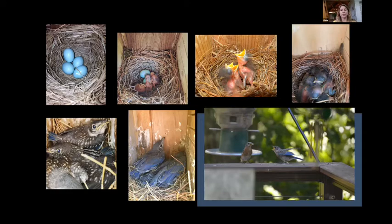So really incredible. This is just a series of pictures to show the incredible 2-week growth of these cavity nesting birds. And then the last picture here is of a young fledgling still begging from its mom at somebody's bird feeder. Mom or dad.